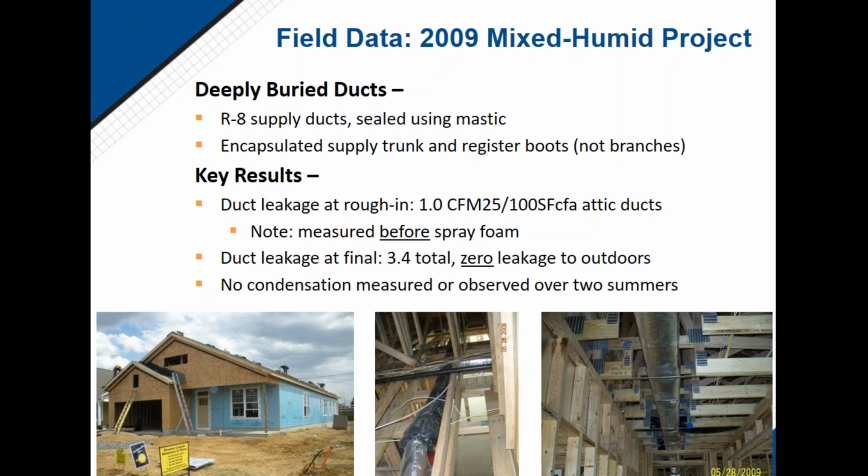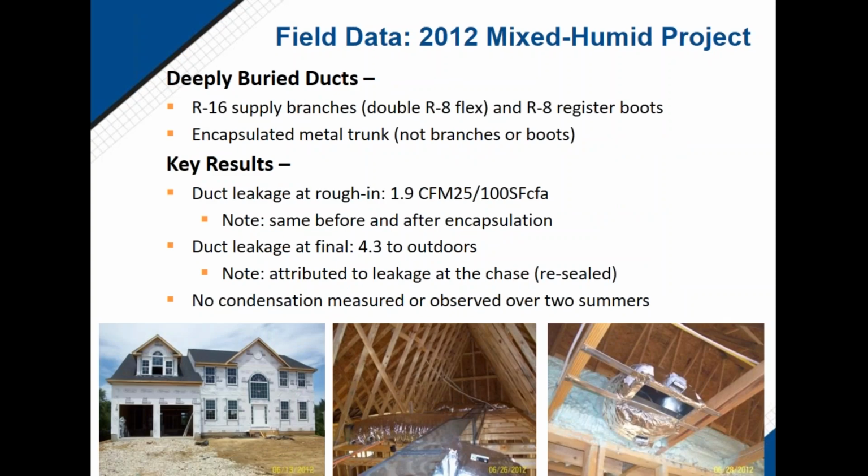We installed a number of sensors there. We installed sensors at the top side and bottom of the trunk, and for three of the supply branches we had sensors at the top, near the bottom, and at the side. And of course, we're measuring ambient conditions inside the attic, inside the house and outdoors. I think the key takeaway from the project was there was no condensation, none measured or observed over two summers, notably on the R8 branch ducts. We visited a number of times to download data and actually put our hands on areas where those sensors were and dug around through there and didn't see any signs of condensation at that project.